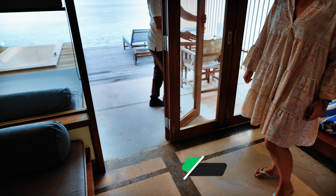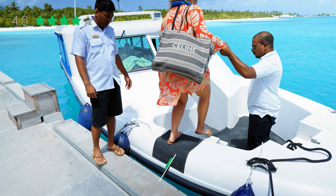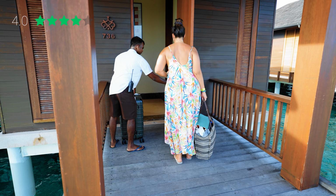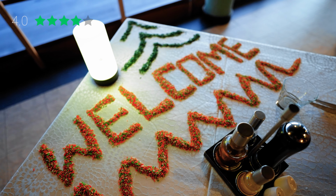Our fourth category is service. Service we rate 4 stars. In general, we have found the service here to be excellent. All of the staff members are really well trained, they are extremely polite, and they really want to do everything they can to help you as a guest.